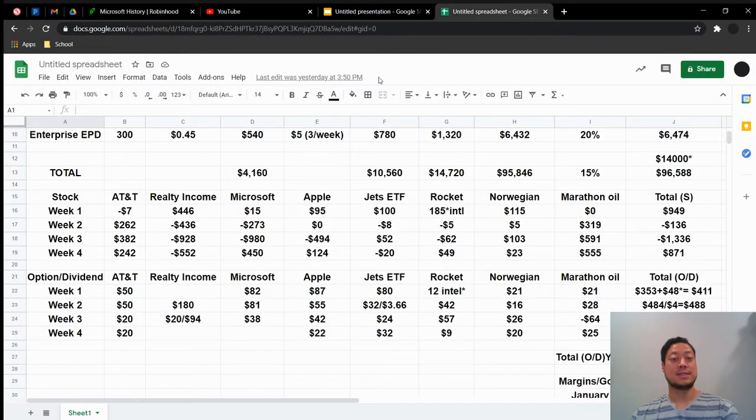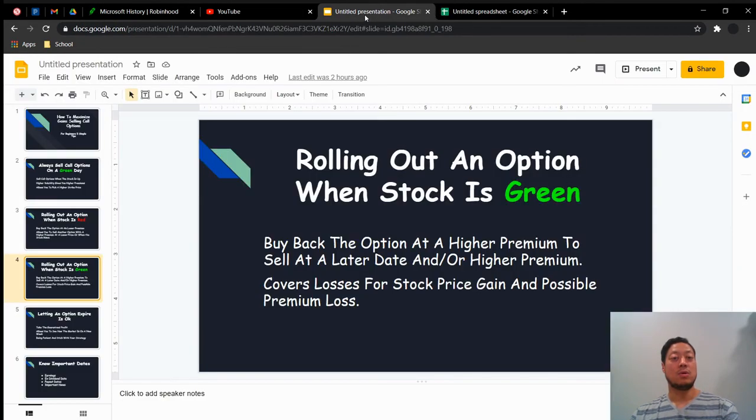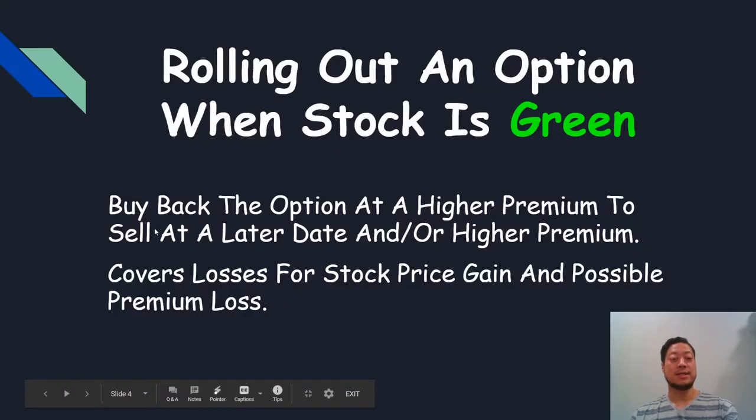Like I said, this will roll over on a green day. I picked a later day at a premium that was a little bit lower, but remember, I still had a $44 premium. So overall I was making out on it a little bit. In the long run, if I had to sell it at $227.50, that's $750 more than if I had to sell it at the $220 premium. So this is a good way to cover losses for a stock price gain or a possible premium loss.